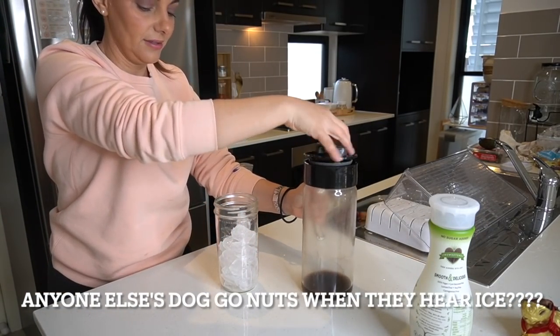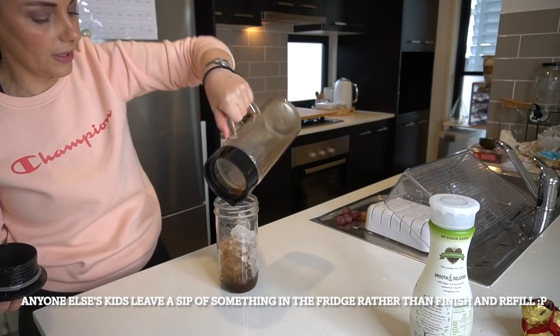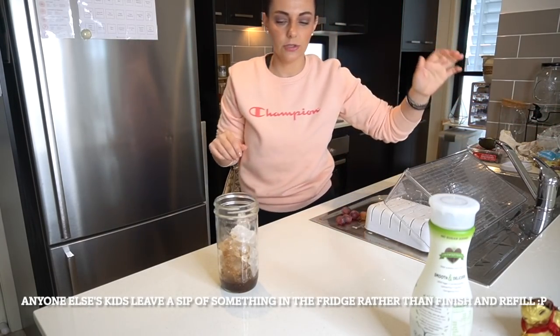Are you hearing the ice? Look at this. Thanks a lot, mate, for leaving Mum next to no iced coffee. Goodness gracious. Who raised you, child?